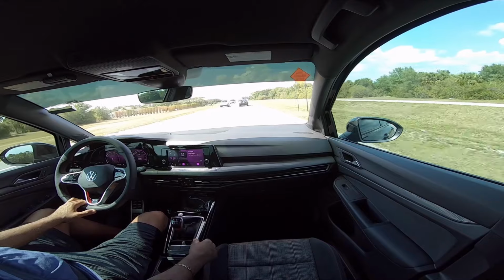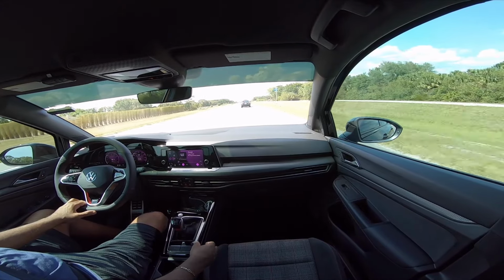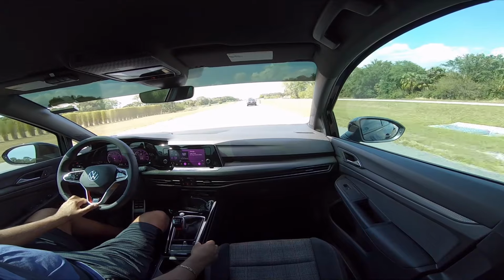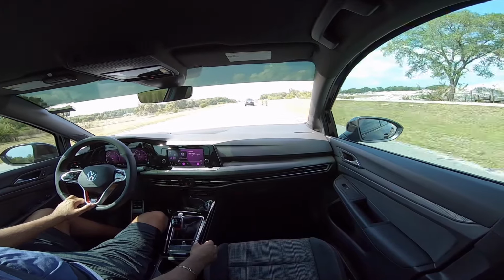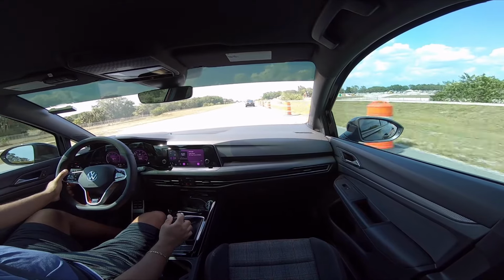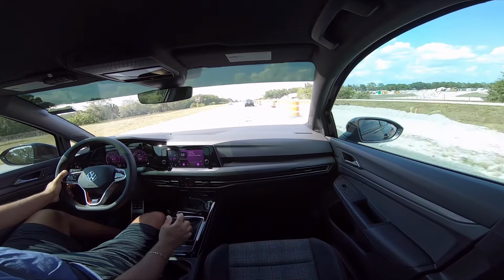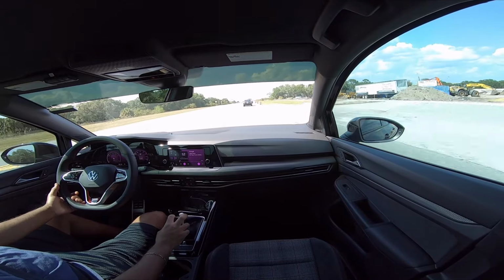Hopefully you guys clamor enough to ask for it, because I think we've been doing a good job buying these. I think the take rate on the GTIs with the manual gearbox is pretty high. I think most people get them with the manual. So I'm not sure exactly why Volkswagen is phasing them out, but hopefully they make a decision to either keep them or bring them back.